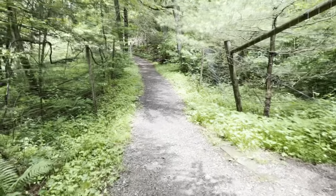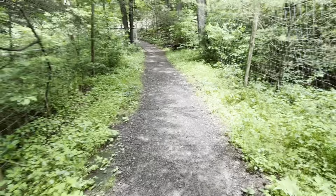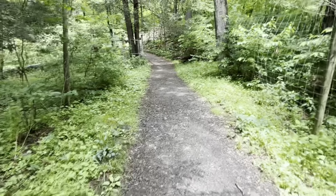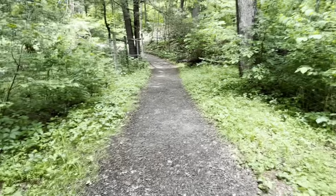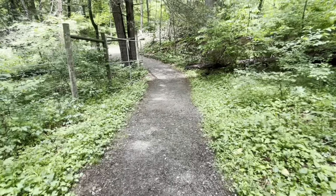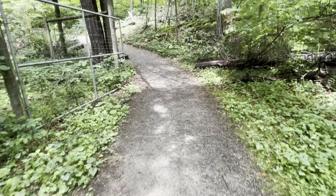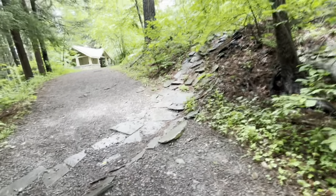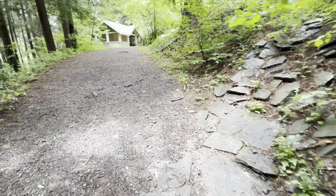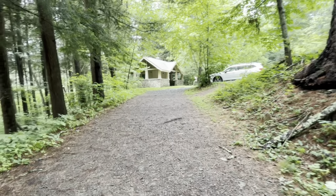So there is a more gradual path that you can take to the falls, if you so wish, instead of going down the stairs and back up the stairs. I recommend it for coming up at least. Now let's see where this path begins so I can use it next time I come. So if you want to use this more moderate path that doesn't have many stairs, there's one set of stairs. They're not too horribly steep, maybe 5 or 6 steps.